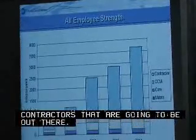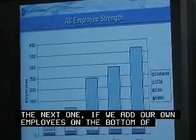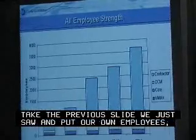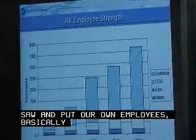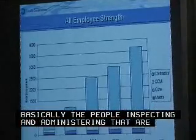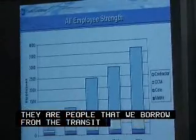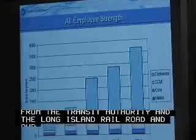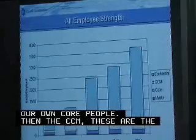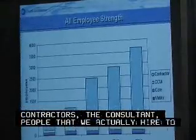The next one, if we add our own employees on the bottom of that, so you take the previous slide we just saw and then put our own employees, the people inspecting and administering, they're broken out into 3 different categories. The one is matrix employees. That's basically people that we borrow from the Transit Authority, Long Island Railroad. The next are our own core people. That's the approximately 150 of ourselves and MTACC. And then the CCM. These are the consultant contractors, the people that we hire to come in and help us with the inspection and administration of the projects.